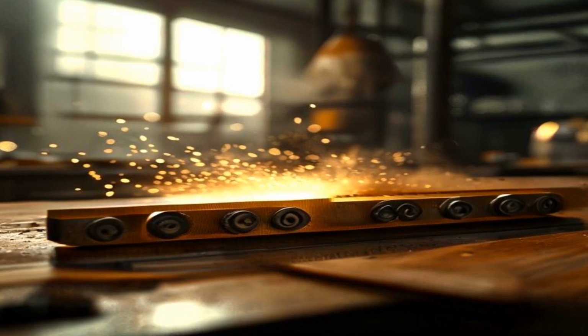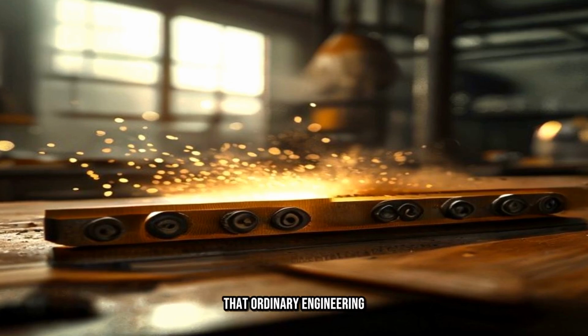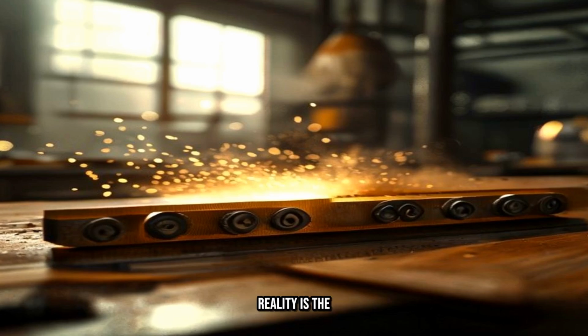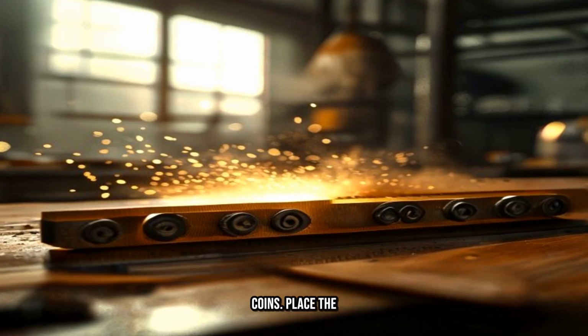The false belief, stated plainly, is this: that a crane capable of lifting thousands of tons must have some extraordinary, almost mysterious structural strength that ordinary engineering cannot explain. The reality is the opposite of mysterious. The crane stays upright because of a concept you can demonstrate with a ruler, a pencil, and 2 coins.